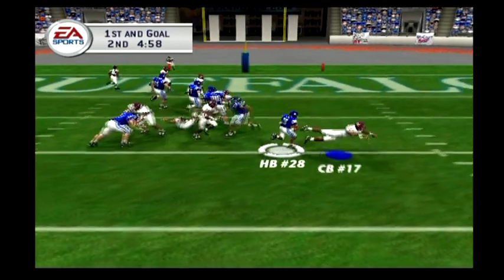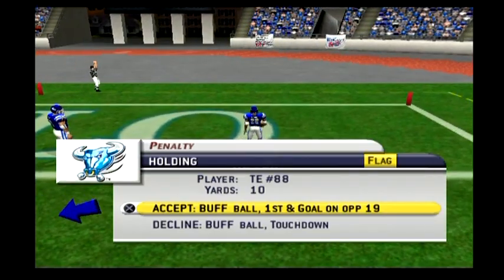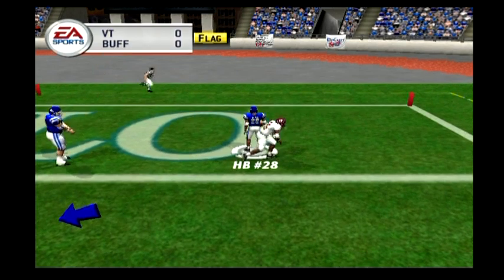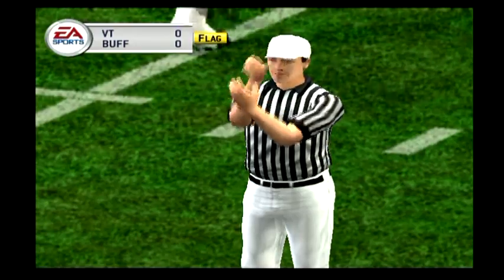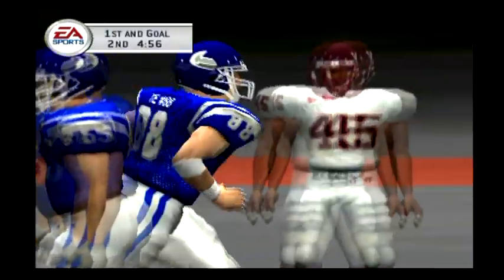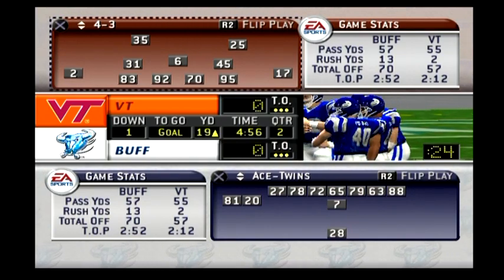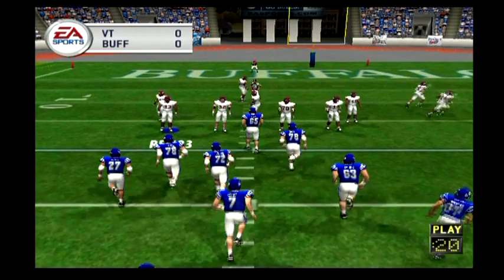They hand it off. Shakes off a tackle. Touchdown! Holding on the offense. 10-yard penalty. Still first down. Ball inside the 5, ball on the 19.